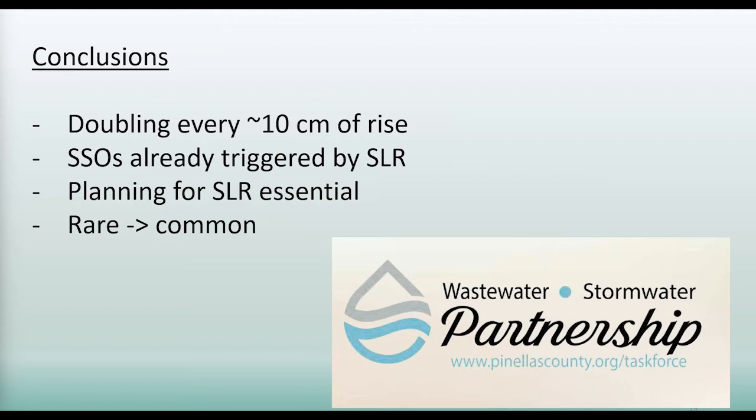Now, there are efforts being made already to get ahead of this problem, to increase the capacity of the wastewater treatment plants. That's kind of outside my area, but I will refer you to the Wastewater and Stormwater Partnership for further details on that. One thing I didn't have time to go into is that these events are very seasonal. So when we say that we're going to approach, say, 5 or 10 events every year down the road, that's not spread out evenly over the year. That's concentrated into the later part of the wet season. So we're talking about 10 events concentrated over, say, a couple months. That is a big burden upon our utilities, and something that really needs to be kept in mind.